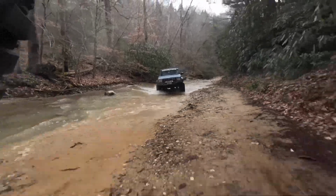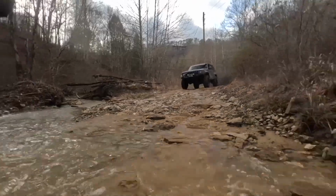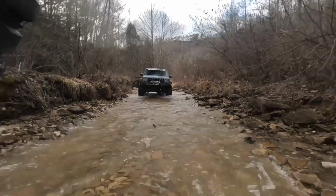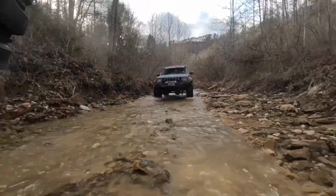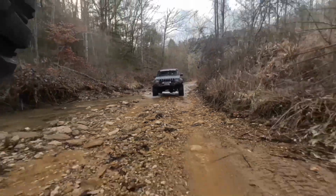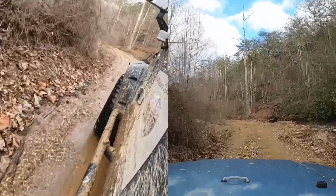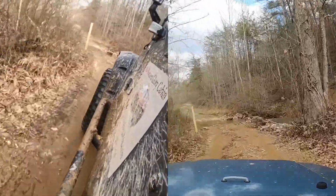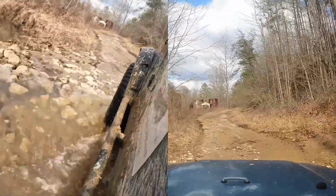Makes a nice loop. We can make a real nice easy ride loop on several of these. And we do it on a regular basis. Anybody wants to come down for a real easy loop, we can get 3 or 4 hours out of just this loop. An easy ride, that is. A little water crossing here.